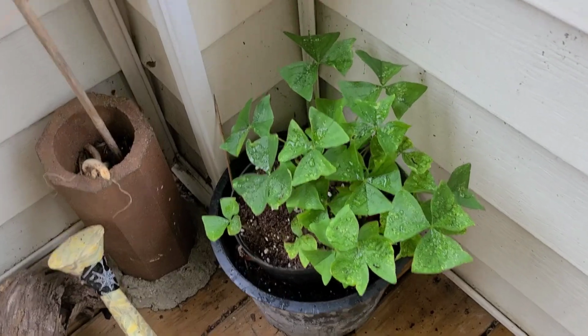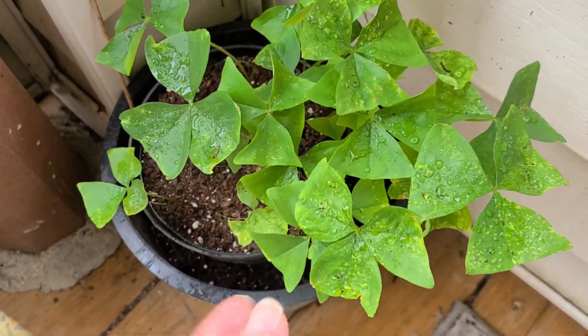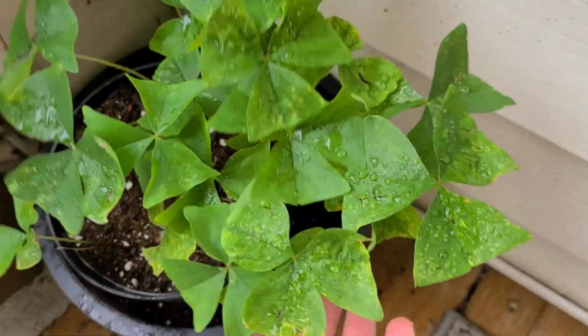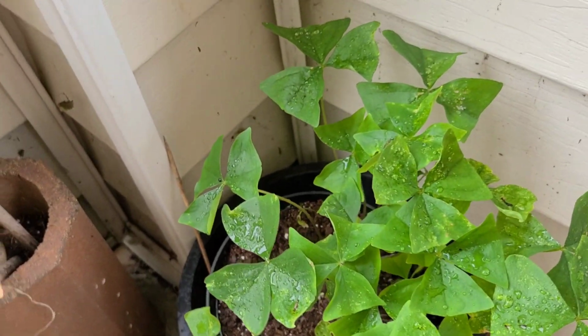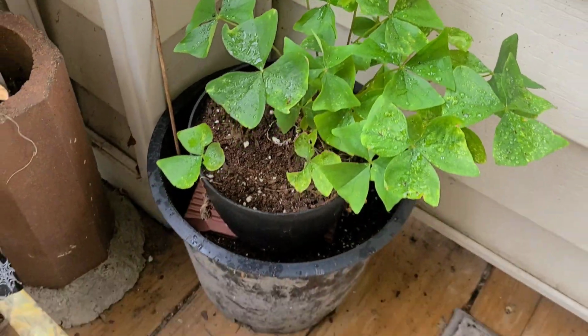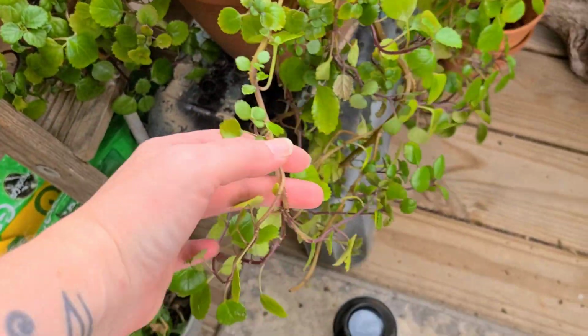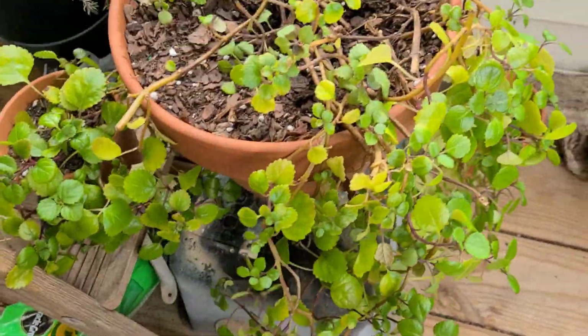And over here, these guys, I had them inside, and they were not doing good. They kept dying. They would come up, and then they would die. So I figured, let's put them on the porch, because usually when I have a problem with my plants, if I put them on the porch, they do really good. So that one's out here. It's a shamrock or oxalis. Right here we've got the Swedish ivy, which is looking really stringy, so I put it out here as well.